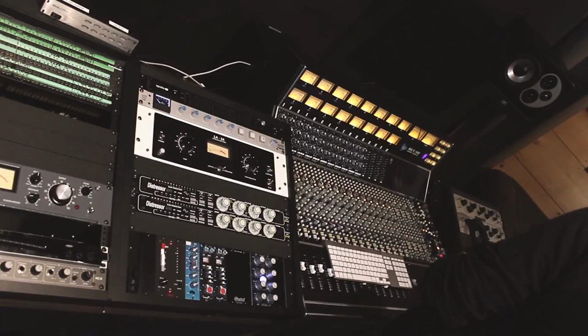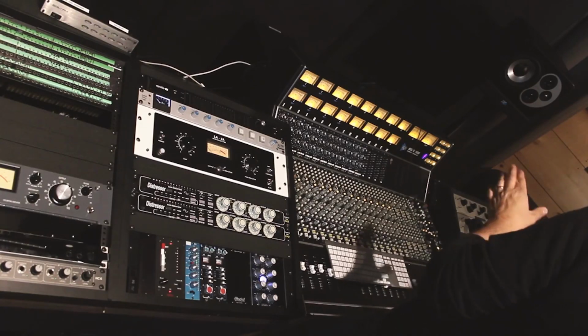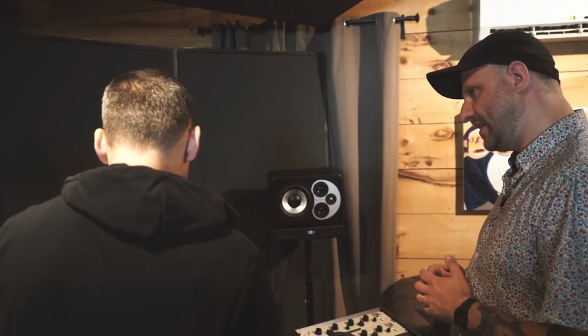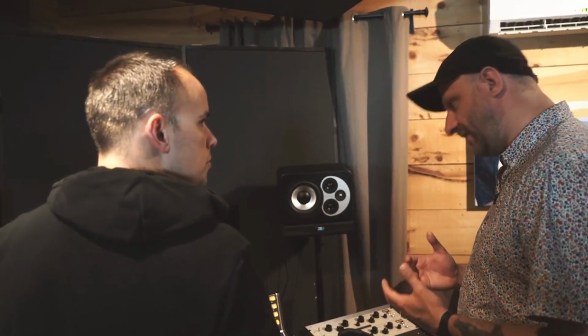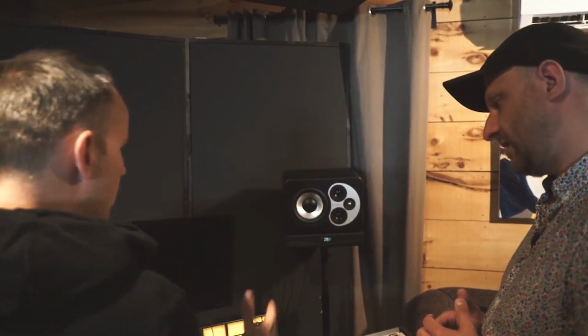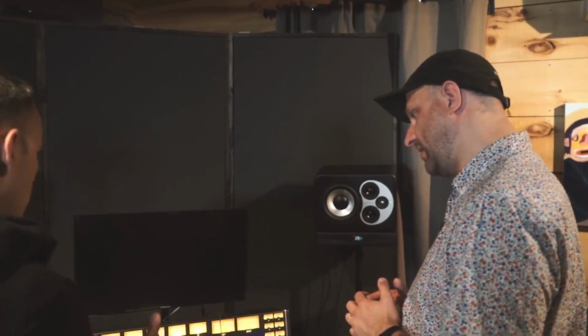I really wanted to take that next step. In a way, you had the SSL summing system. Yes, so you're almost there. Yeah, I was getting there. And so when you had an option to get a console in your studio, was this the only option, or were there other things you looked at?